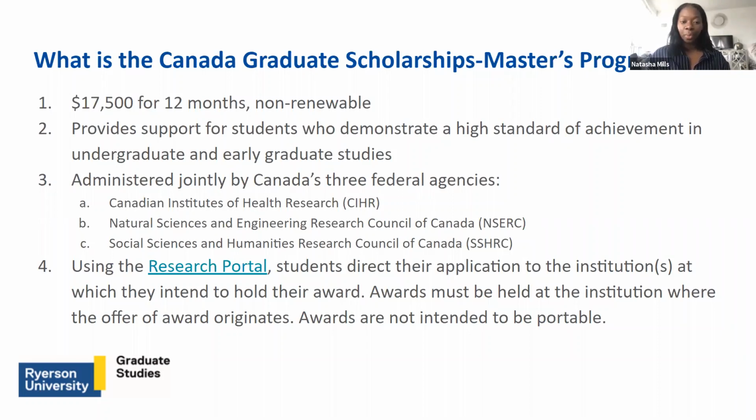So using the research portal, which we provided a link to here, students will apply directly to the institutions at which they intend to hold the award. Awards must be held at the institution where the offer of award originates. Awards are not intended to be portable. So that means you apply for the award at the university you plan to attend, and you cannot transfer the award.